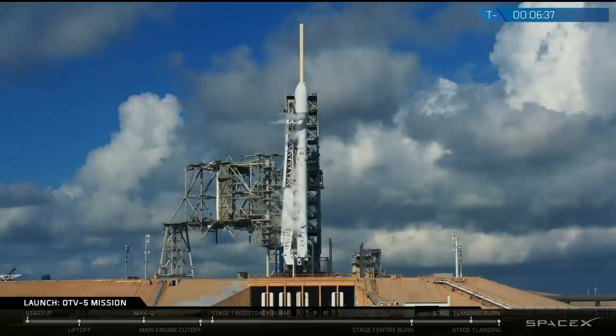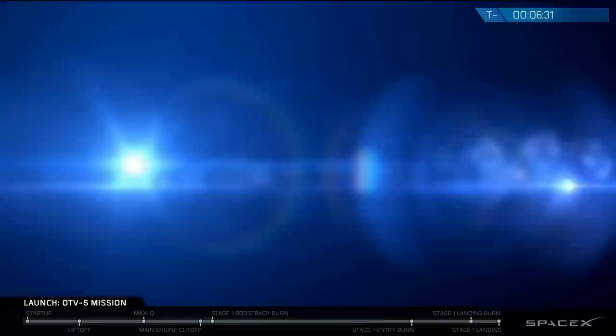And now let's take a closer look at exactly what Falcon 9 is launching into orbit. We have ignition.